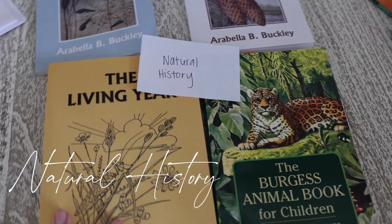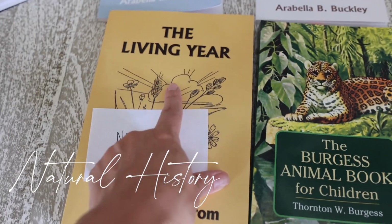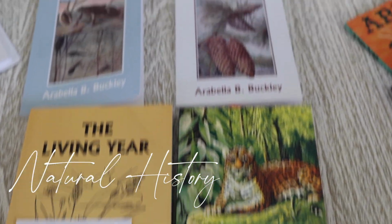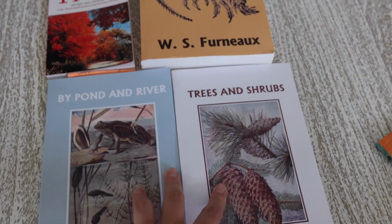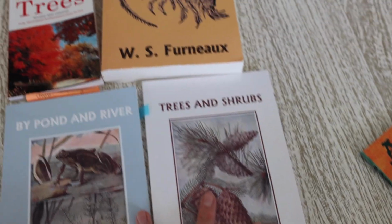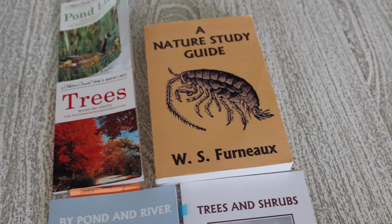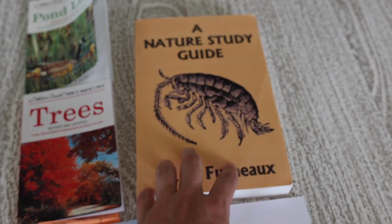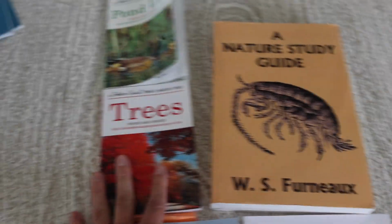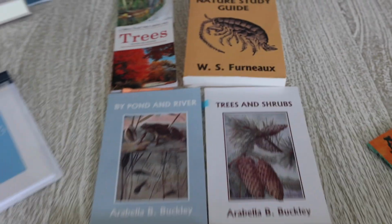Next is our natural history and nature lore. This book is for Mom to read through, and then this book is for us to read through once a week. These we are doing at separate times, so it's only once a week, and we'll finish this and then move on to this one. This is also, actually this is from last year, but I include it just because I read from it. I actually use this for me when I'm planning our nature study time. And then I just have these Golden Guides here for our topics that we're studying this year, which are pond and trees.